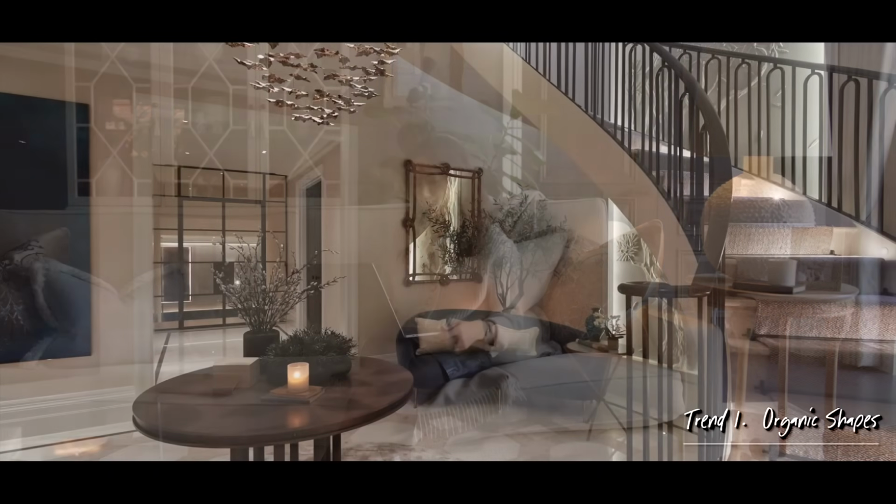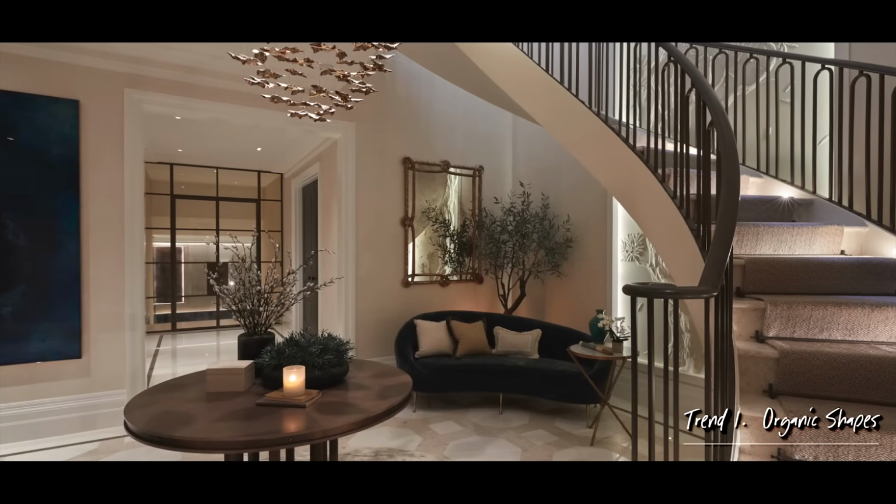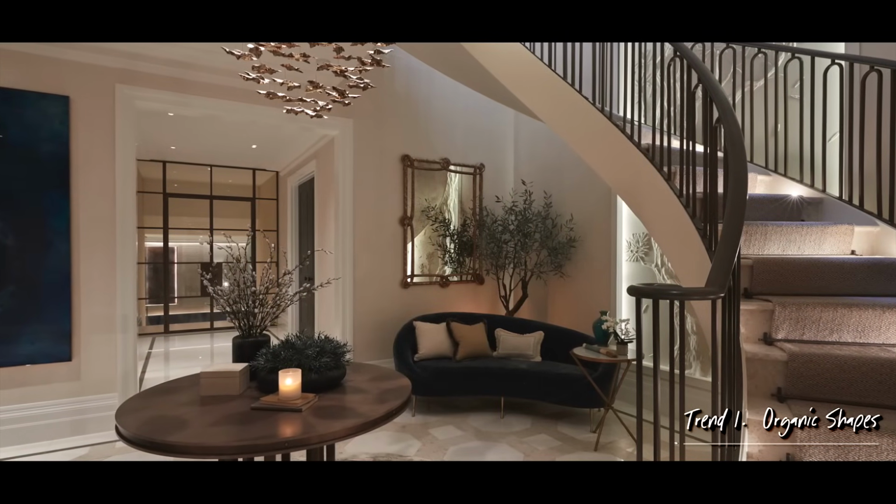You can have it in a corner, you can have it however you want. And I think it's a really exciting development in design, something that I'm loving to embrace. This also worked really well because it leads through to the pool, and we wanted those soft organic shapes.